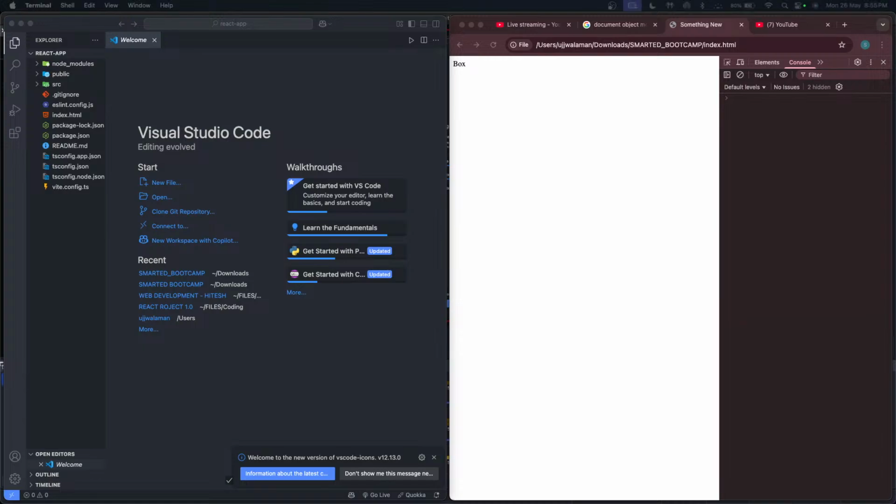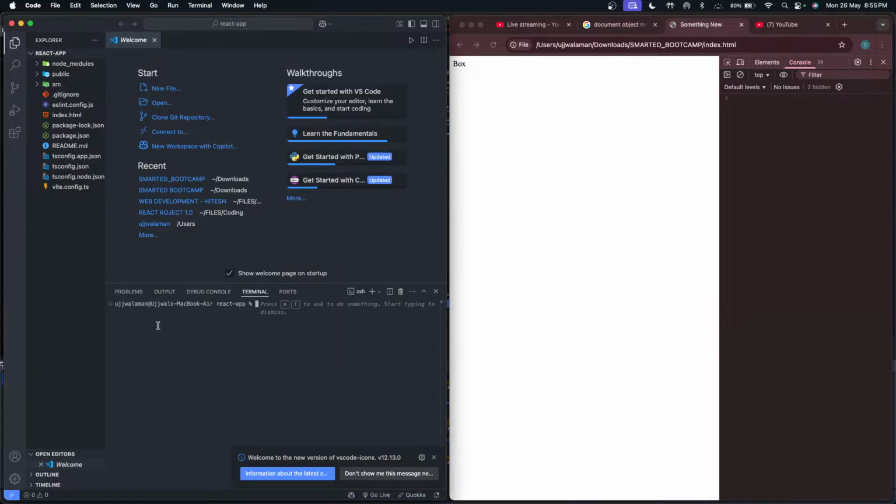If this shortcut of code space dot does not work for you, you can simply open up your Finder or File Explorer and drag the React app folder into VS Code and it will open up like this for you. Now here in VS Code, we can open an embedded terminal using Control plus backtick. You see we have a terminal window here. If this does not work for you, you can simply go to Terminal and click on New Terminal. You see the shortcut right here.